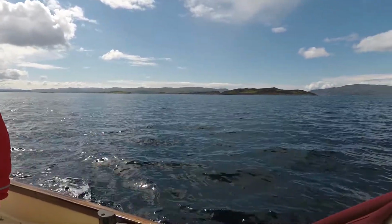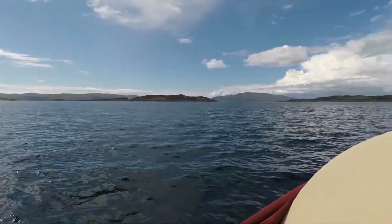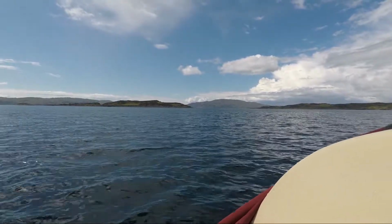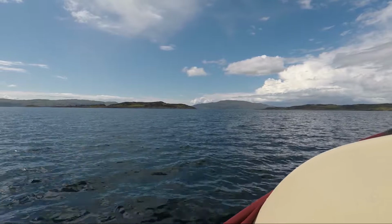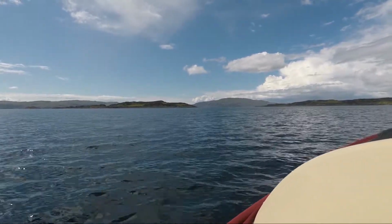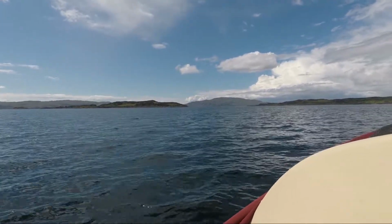Doris is looking benign. And over on the side there is the famous Dorus Mor, which actually looks flat calm from here, and even with the binoculars it looks quite benign. I think it's because there's very little wind blowing, and it's not really kicking up, but you'd still go through quite fast.